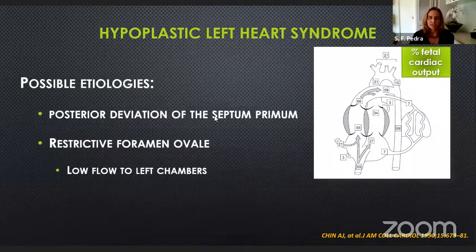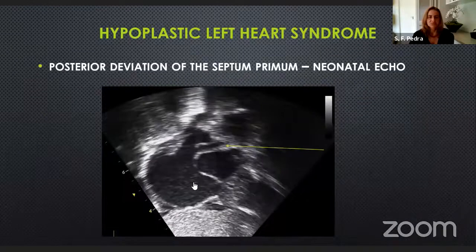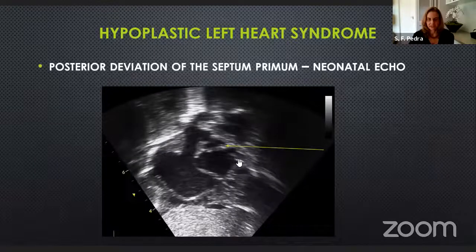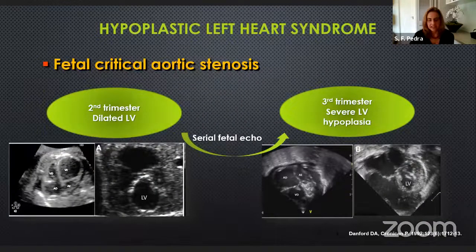Possible anatomic and functional etiologies for the development of the disease are posterior deviation of the septum primum or restricted foramen ovale that lead to low flow to the left chambers. In this transthoracic echo, we can appreciate the posterior deviation of the septum primum in a case of hypoplastic left heart syndrome. Another well-known condition that can culminate in hypoplastic left heart syndrome is critical fetal AS, aortic stenosis, presented in the first and second trimesters of gestation.